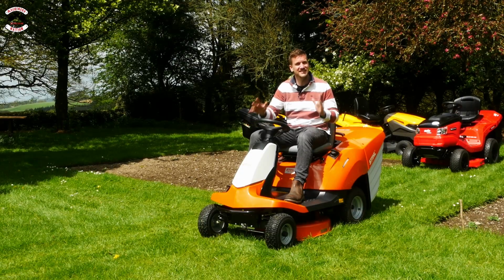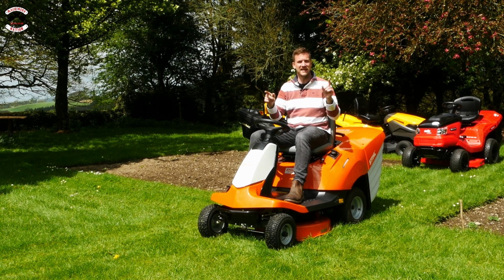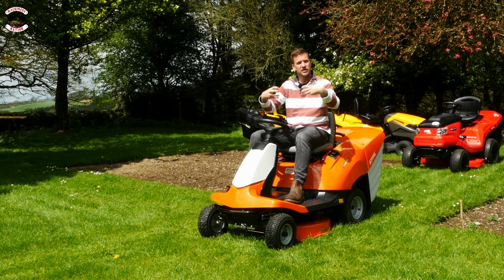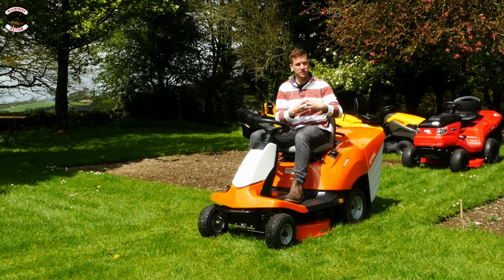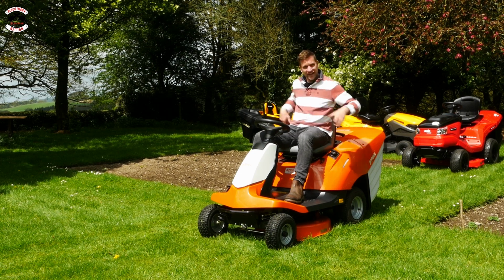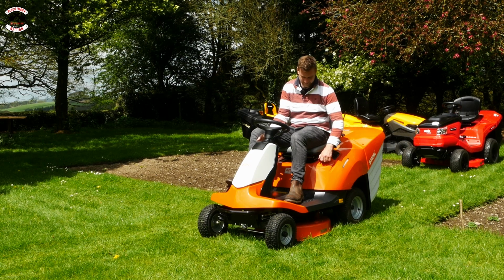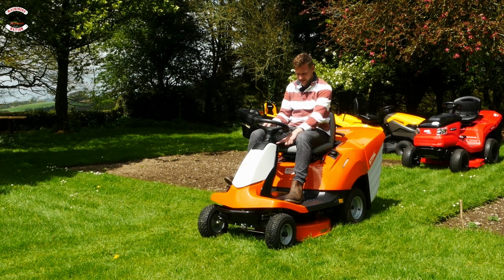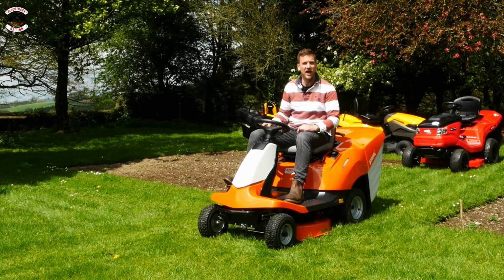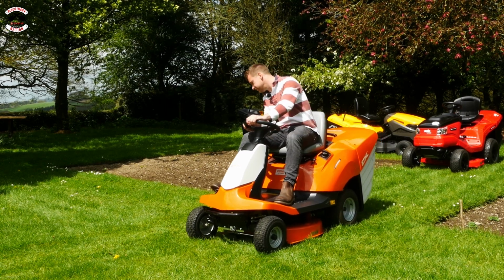Right, time for the Stihl, and the Stihl is the only single-bladed machine we've got here today. All the others have got twin blades which work in opposite directions, throwing the grass up through the middle of the machine, whereas this one is single blade and the grass comes up the side and into the grass box. Right, start her up. Full revs, engage the blades. We're up and running. We're in forwards, let's go.